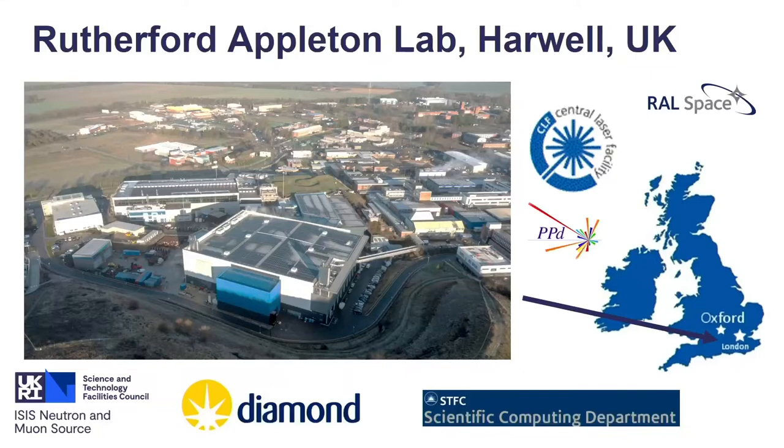So it has space science departments, laser facilities, particle physics, high-power computing departments, as well as two accelerator-based user facilities. Diamond Light Source is an electron machine which produces intense X-ray beams. And then ISIS, which is a proton accelerator that produces neutron and some muon beams for various research.